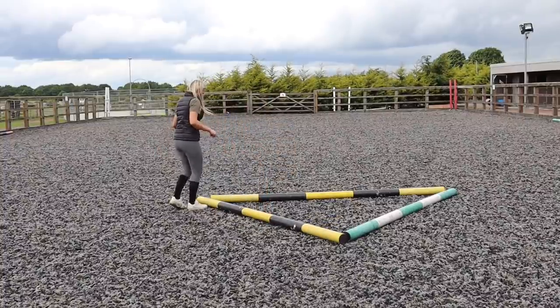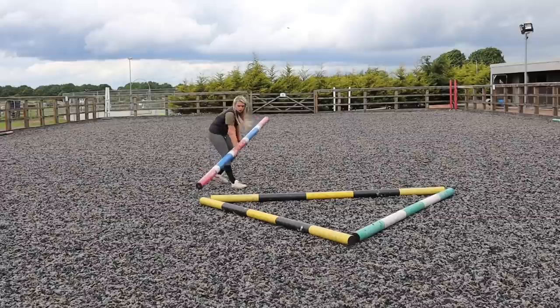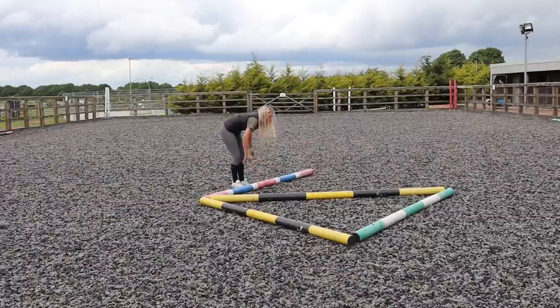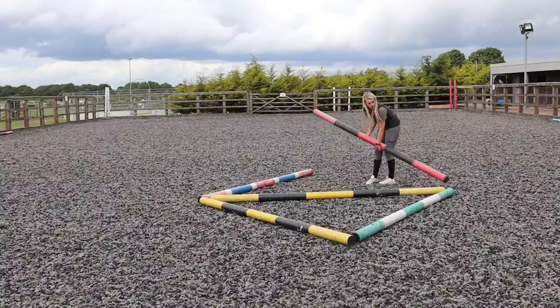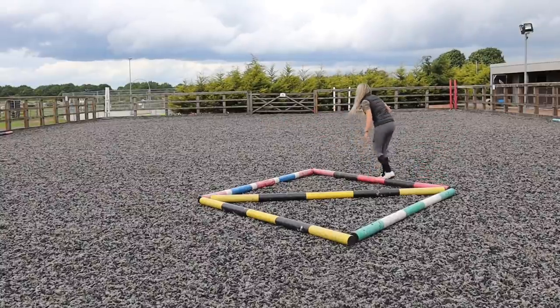So today we're going to be working on straightness, and I like to incorporate pole work when Smokey's done quite a bit of flat work, because it just kind of mixes it up for him. And as we'll be jumping on Sunday, I didn't want to do much else with him today.